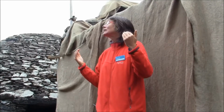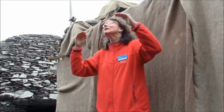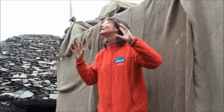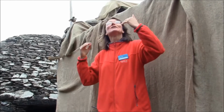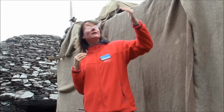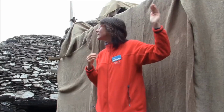Presumably when they first came here, they would have had to terrace the ground up here to make it level for their buildings. And of course they took nearly all of the stone that they used from this area and also from the area up behind. And they had to build huge outer walls to hold everything in place.